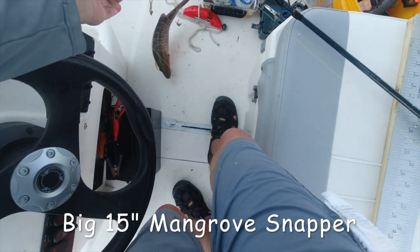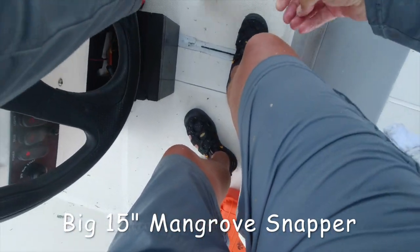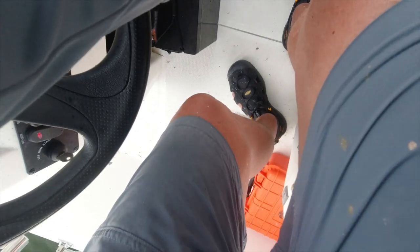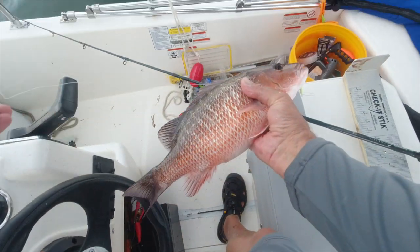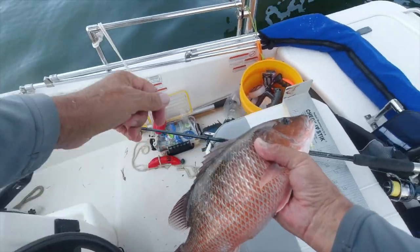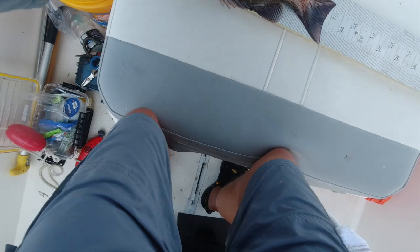That's a big snapper right there. That's what we're after right there. Look at that guy, I had to move away from the dolphins. I come in here underneath the bridge, I said, I wonder if there's anything here. And there you go, haven't even been here 5 minutes, look what I got. Holy smolies. Let's get a measure on him.